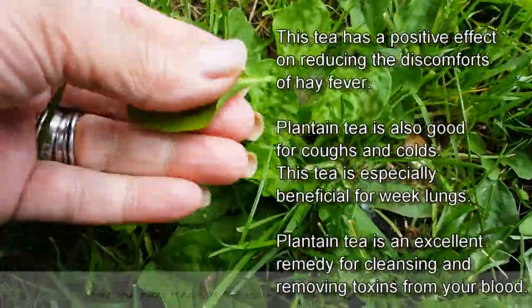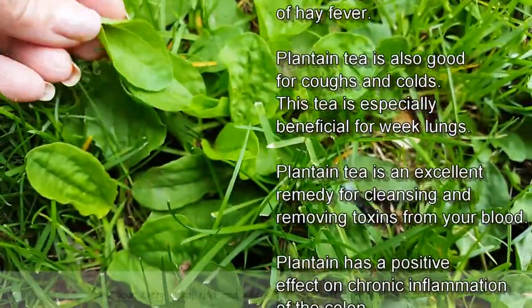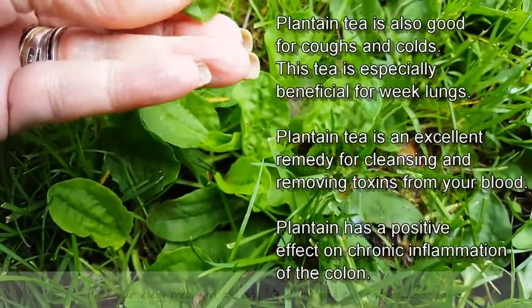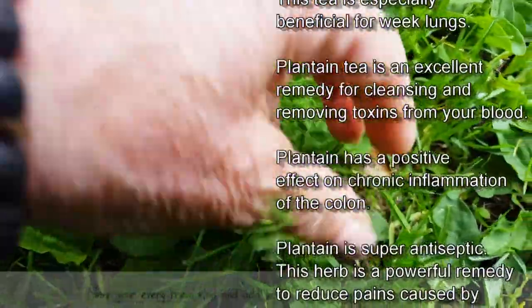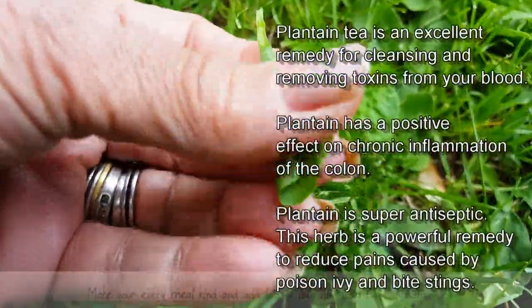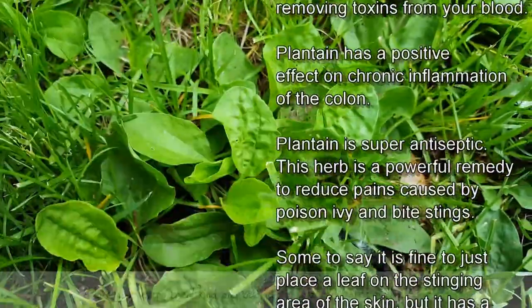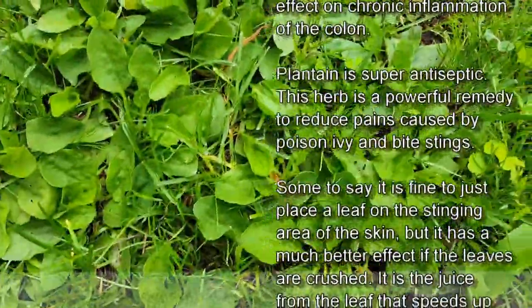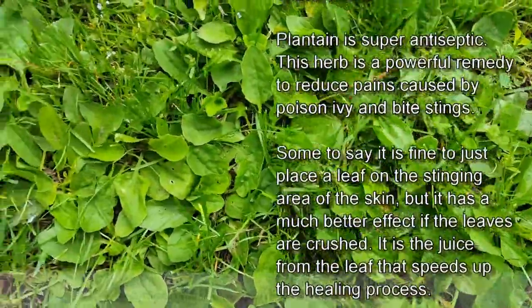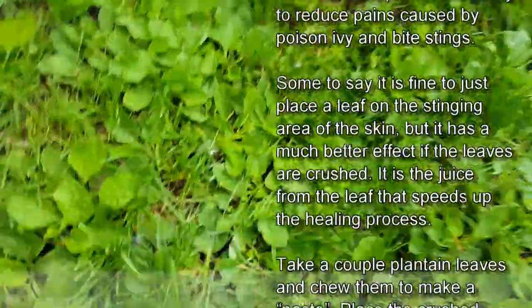Anyhow, these are edible, but these are also medicinal. If you ever cut yourself, you pull one of these leaves out and crush it, chew it up in your mouth, and wherever you have a cut, you put the crushed leaves on, and your wound is going to heal in no time at all. So there you go. That's another thing that is very much edible, along with the chicory, and very medicinal.